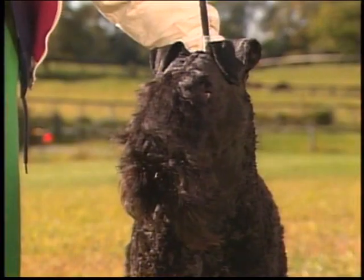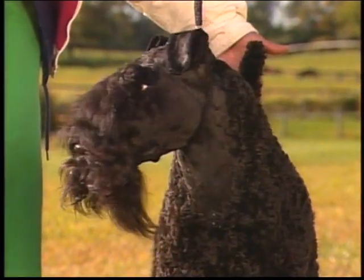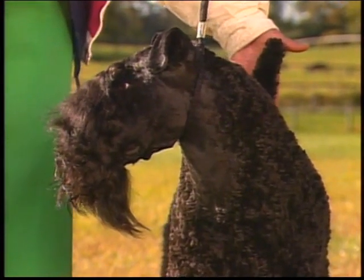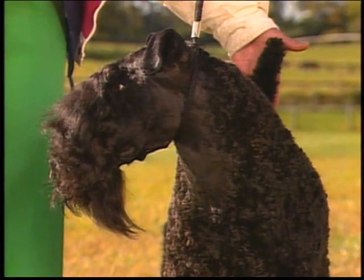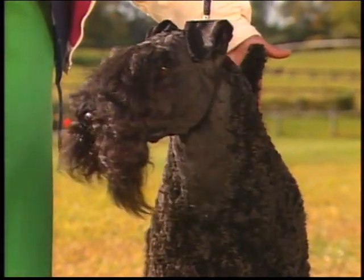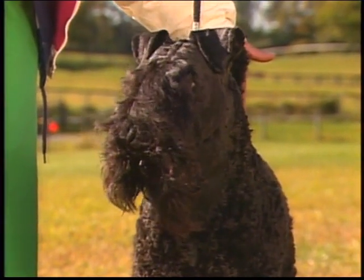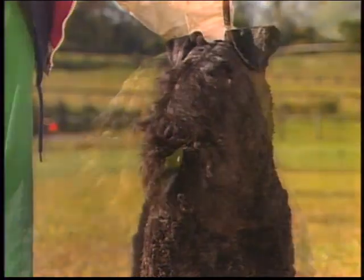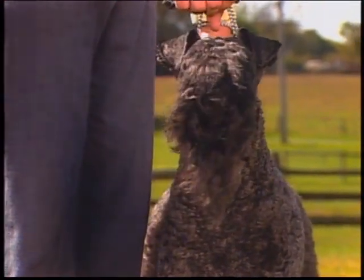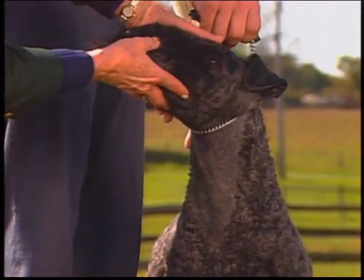Seen from the front, the skull is flat and of but moderate breadth between the ears and narrows very slightly to the eyes. Cheeks should be clean, level, and free from bumpiness. The Kerry should have a keen terrier expression. In evaluating the head, it is important to check the muzzle for the correct length and fullness and the skull for its proper planes.